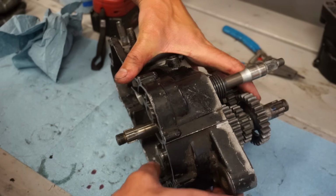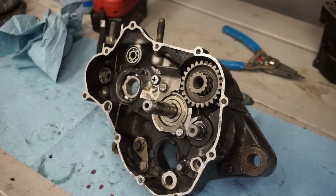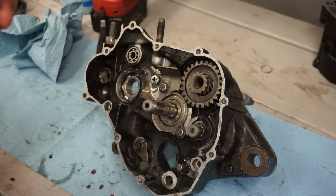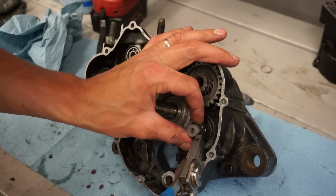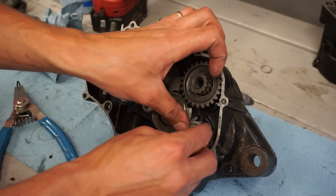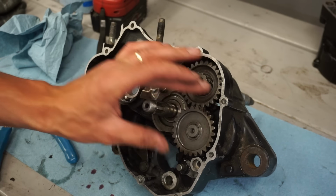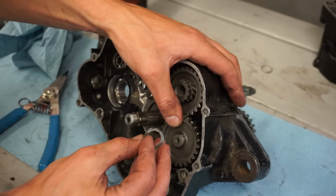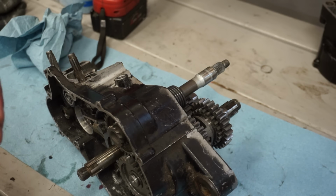So lock into place. And then on this one right here, you're gonna have a circlip. So that's on the second groove going in. That, then there's gonna be a washer. And you've got your gear. Get your other washer. And get your circlip.